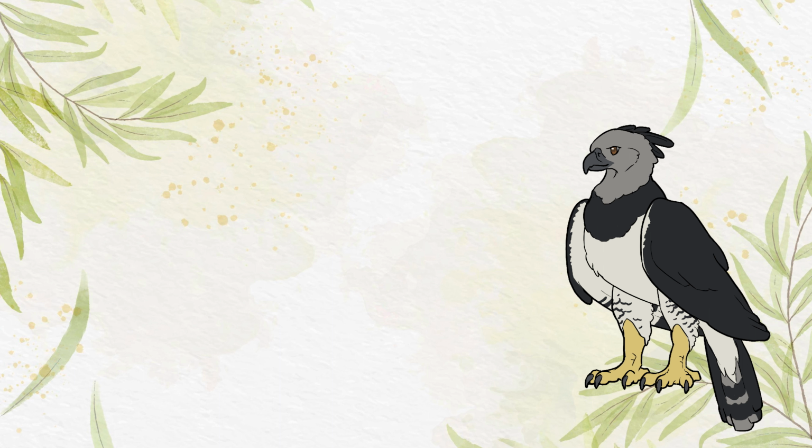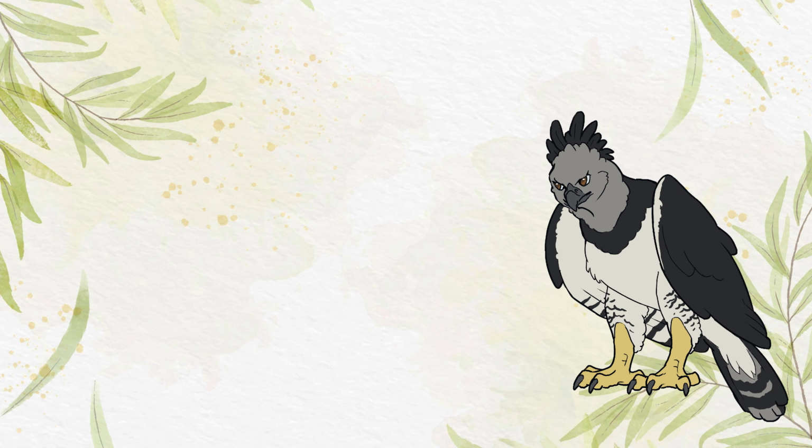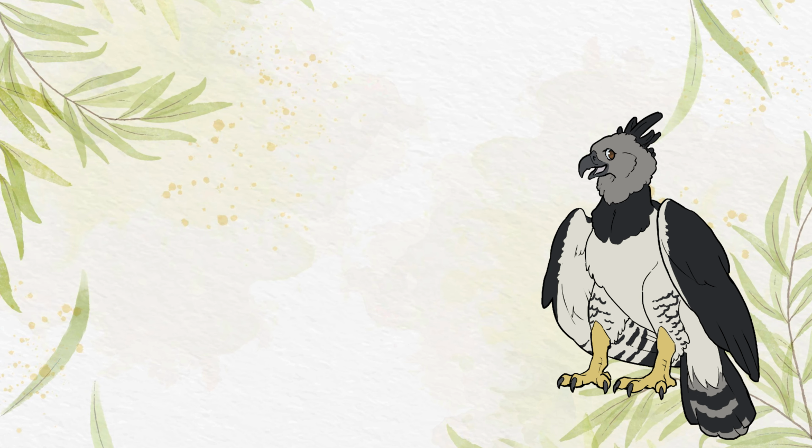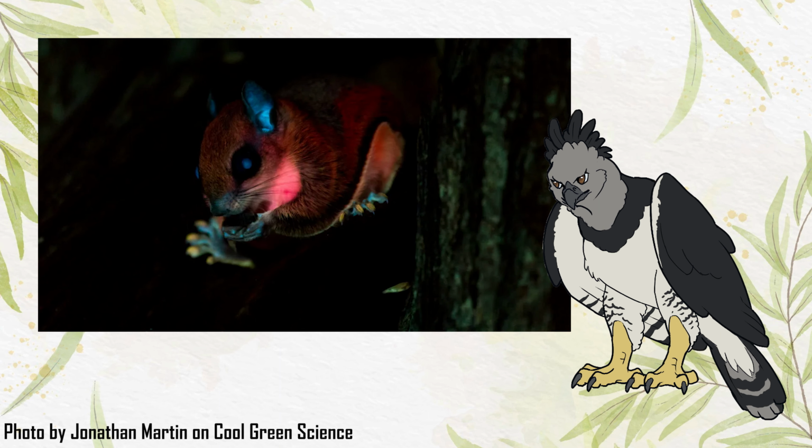Taking everything I've told you into consideration, one of the strangest things I've learned about platypuses is that they are biofluorescent. A study published in Mammalia in 2020 found that when platypuses are put under a black light, their fur glows blue-green. While studying biofluorescence in flying squirrels at the Field Museum in Chicago, they emit a pink glow from their fur on their bellies, in case you were wondering.